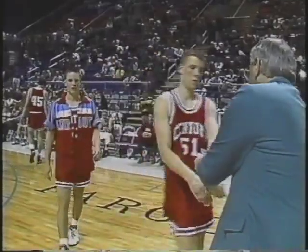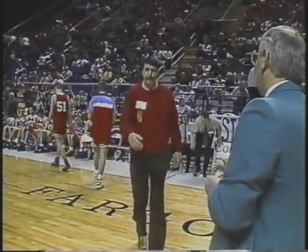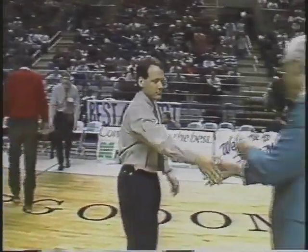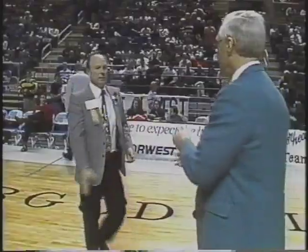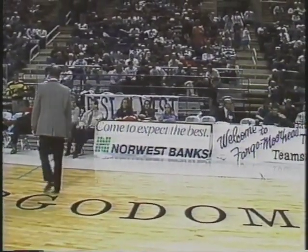Assistant coaches, Tom Kirchhoffner, Dan Trottier, and Dean Sterling. Head coach, Jerry Wilson. Now individual awards for the Fargo North Spartans.